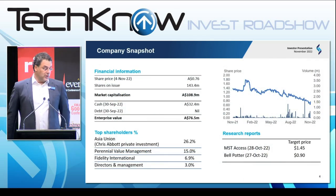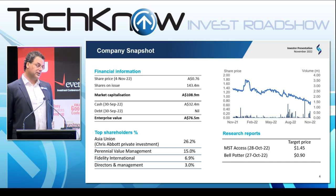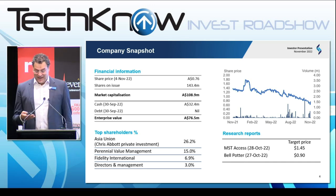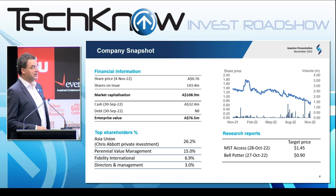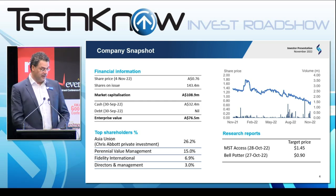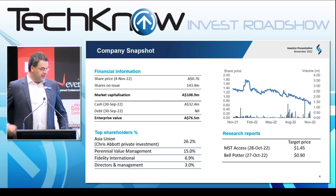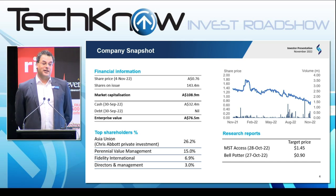As a very quick snapshot, market cap is 109 million. We have 32 million in cash, no debt, which gives us an enterprise value of 76.5 million. So our cash is about a third of our share price, which may indicate why a couple of companies have initiated research with quite a premium to where we're trading at the moment. In terms of the register, we have Chris Abbott from Maple Brown Abbott. He was one of our founders 21 years ago. We're also very happy to have Perennial, Fidelity, and the likes on our register.